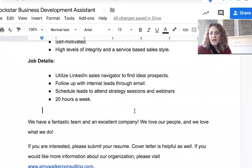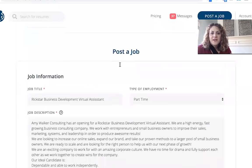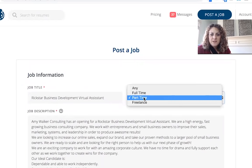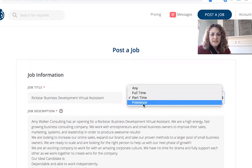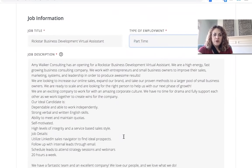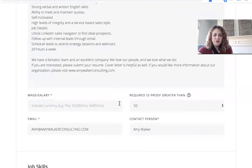So now we're going to go ahead and post this job. So I'll just copy and paste. Okay, so let's go ahead and post the job. So I'll put in the title. You can select if this is full-time, part-time, or freelance. Freelance means it's just kind of like a one-time gig. Part-time would be like 20 hours a week. Full-time would be full-time. Then you can go ahead and put in your job description here. And then you're going to put in the wage or salary and required ID proof.